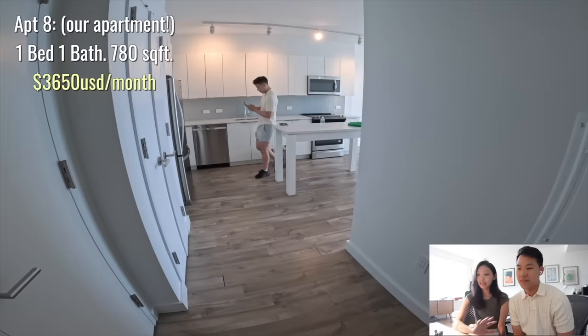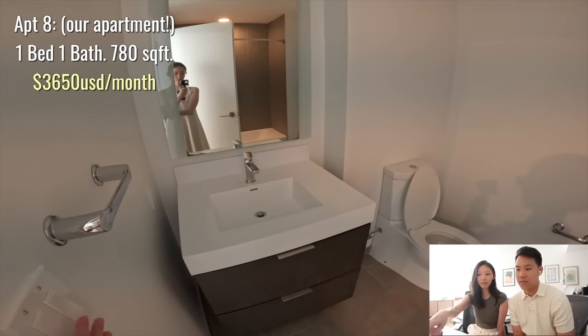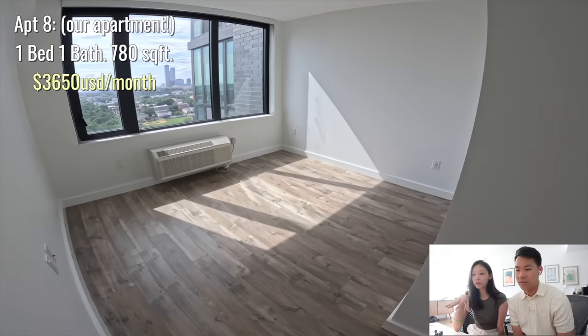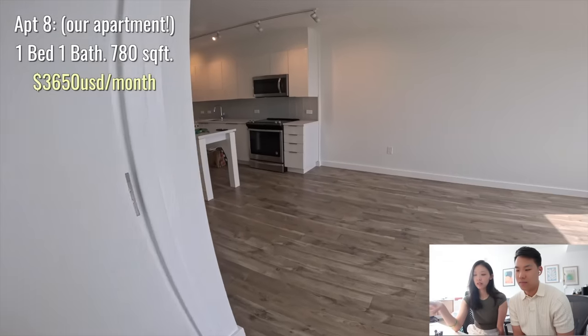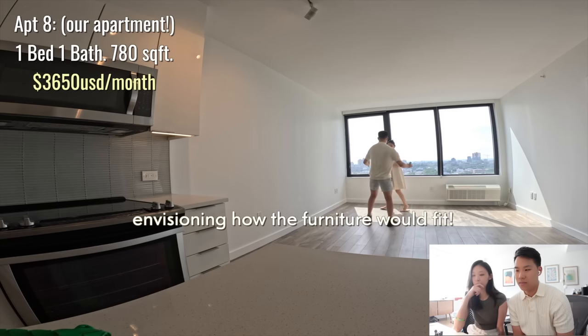Yeah. Okay, so we're gonna show you the one that we ended up signing and the one that we decided to move into. So here it is. Love the entire vibe. It's very clean, minimalistic. Love the floor. I love how the bathroom is outside of the bedroom so that I don't annoy you when I pee at night. Bedroom is the same size as what we have right now. I just love this walk-in closet. And you can see there's a lot more sunlight than what I'm getting in this apartment right now. Maybe we do that.